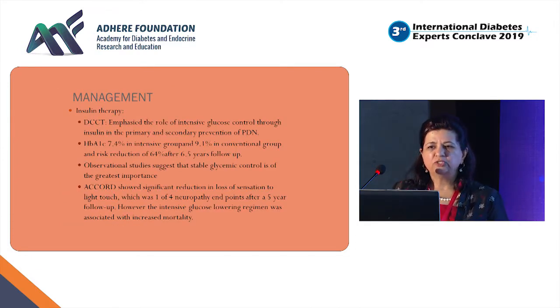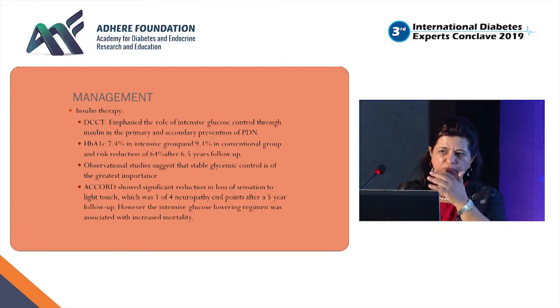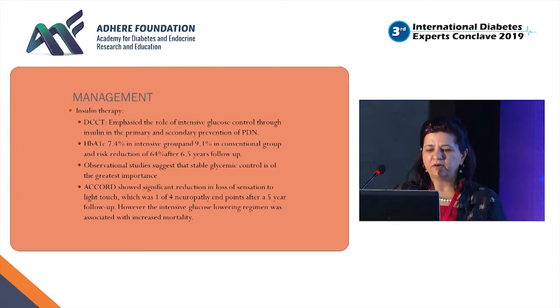Now, the management of blood sugar levels. In the DCCT trial, we saw that in the intensive arm, the HbA1c was maintained at 7.4%, and in the conventional group, it was about 9.1%. This was able to reduce by 64% the level of complications. And this was very significant.